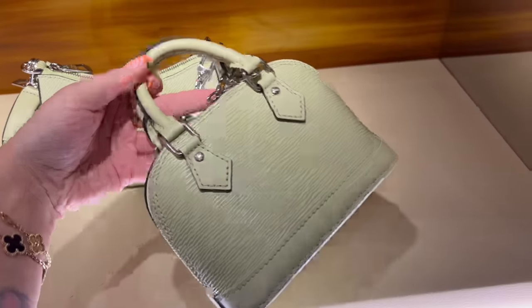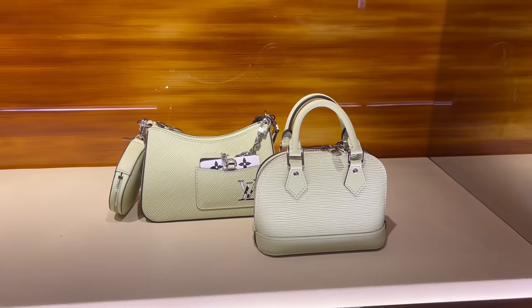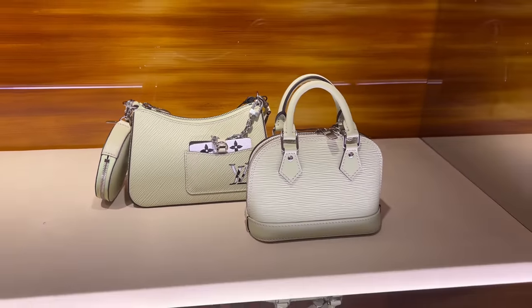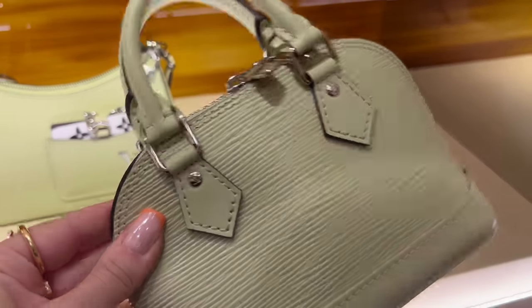Guys, this is so tiny. This is the new armor. It actually looks so cute. I've never been the biggest fan of the armor, but this size, I don't know, everything in mini looks so adorable, doesn't it? And especially in this minty green, like pistachio green, it looks quite white here because of the lighting.